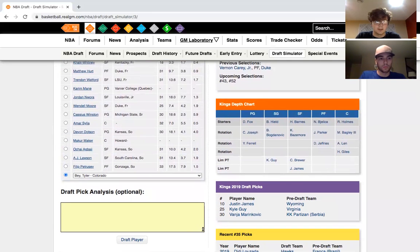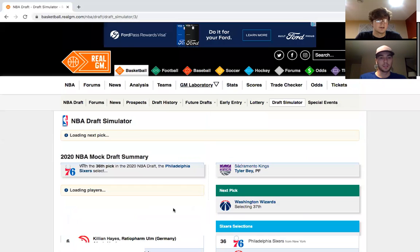His swing skills, shooting, kind of up and down in his two years, but I think that there is some potential there, and I think he's a worthwhile pick in the top end of the second round.